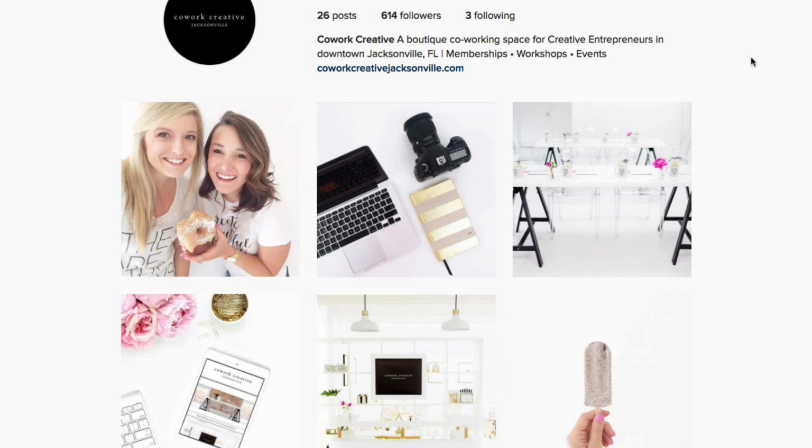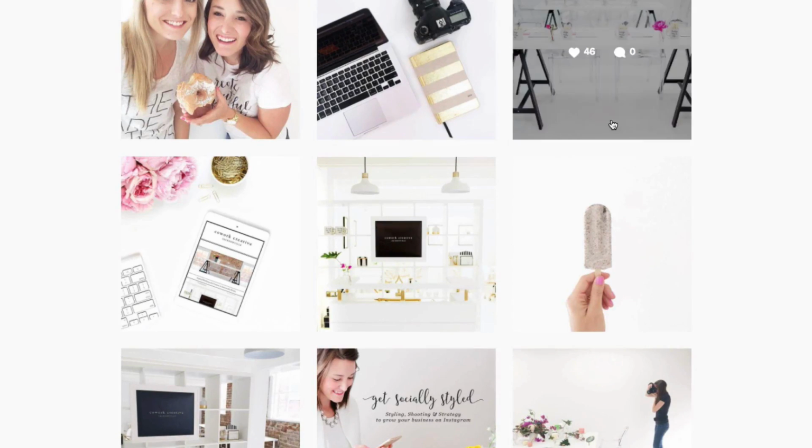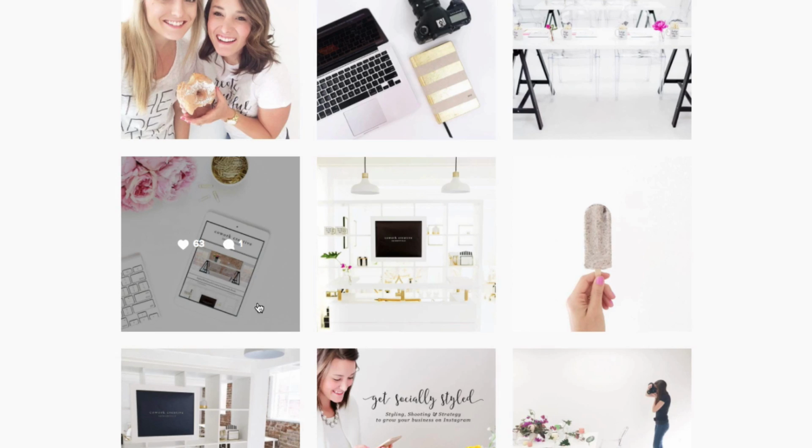on the Instagram account for the CoWork Creative. So all within that clean black and white color palette, we're going to see the use of this styled stock image here with a little tiny touch of pink and gold and a lot of white negative space. She's used one of our iPad images, and it looks like she's advertising the actual website here.